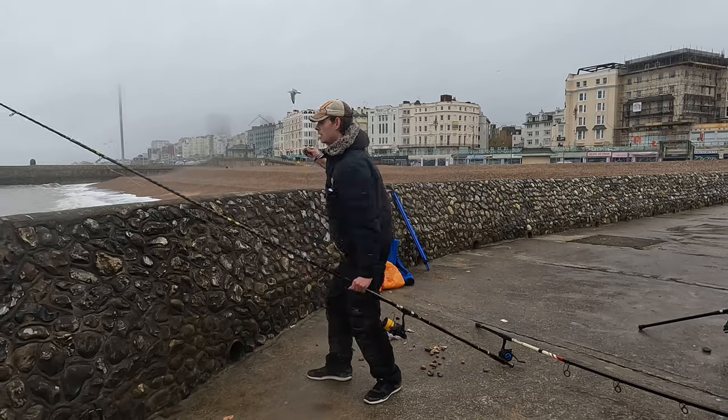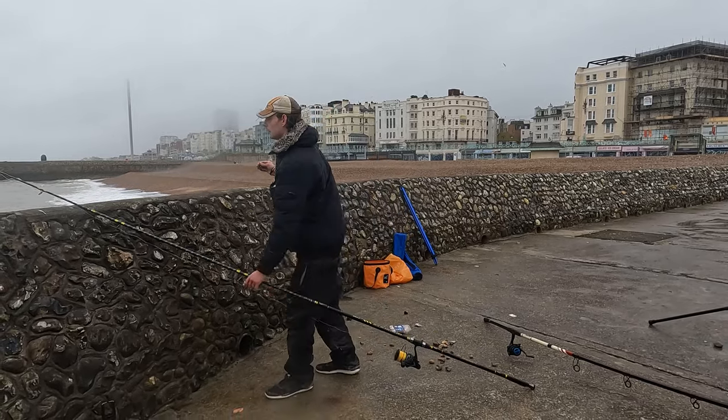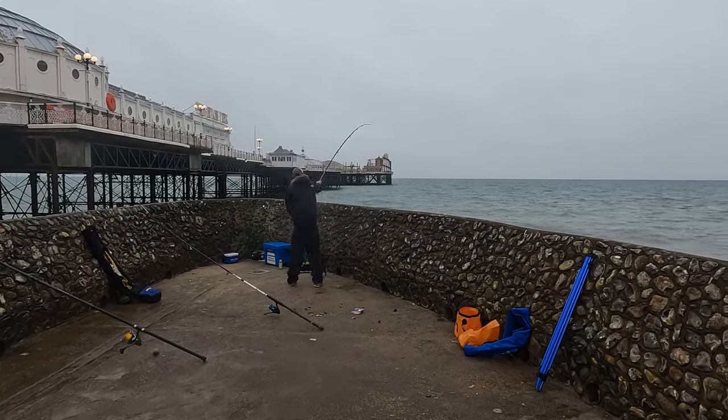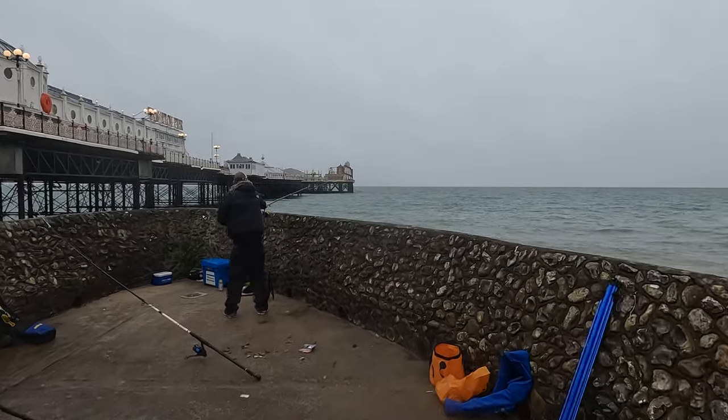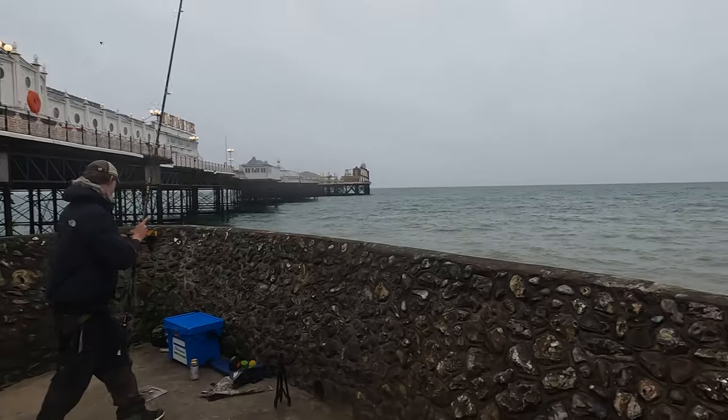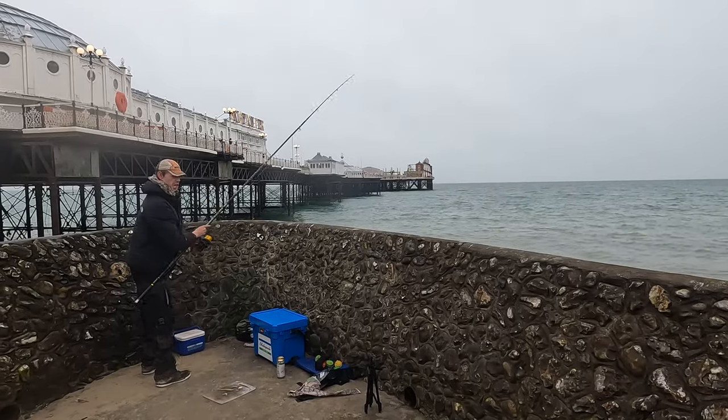Rigs, so let's see how far we can get it. Distance, lovely. Well over 100 yards.